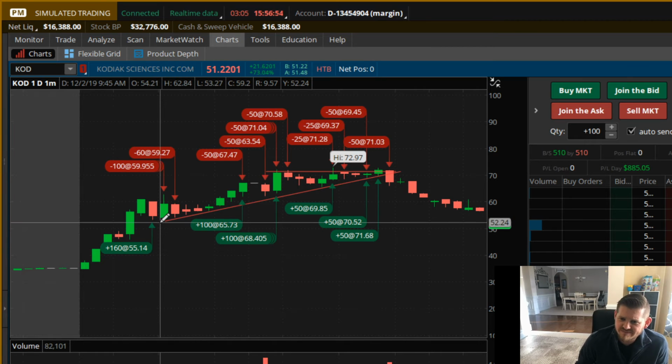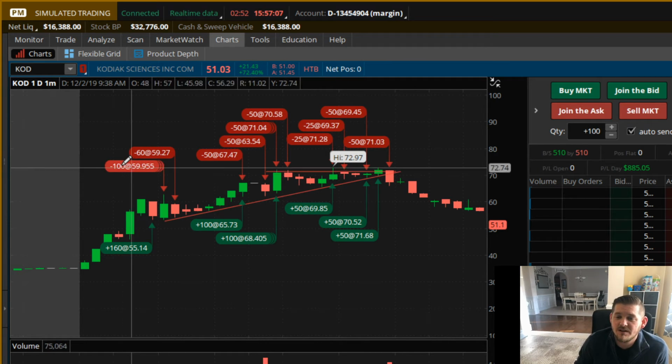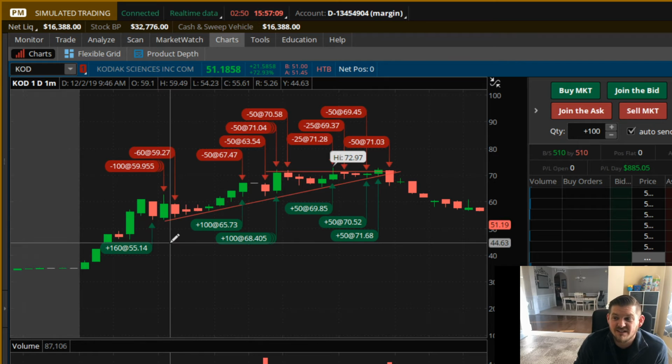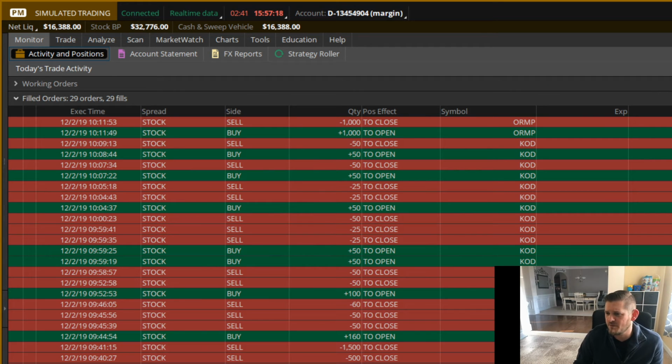But 160 is not a lot of shares. It has to move $1 to make $160. But the way it's been spiking, if I can get $10, pretty good. That'd be like $1,600. I finished up 885. The most I was up on this stock was like 1,200, so I did make a couple trades that took away from it.